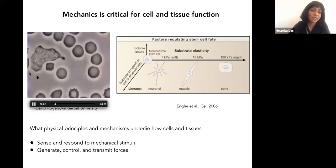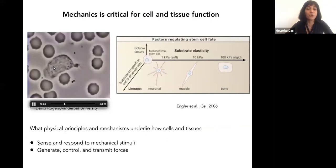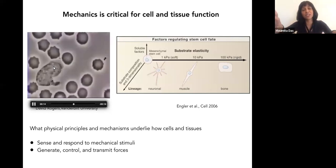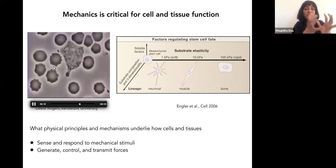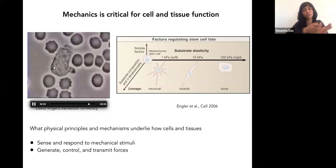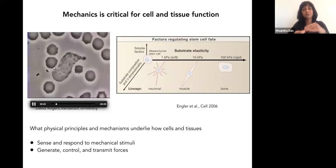As you can see, the mechanics of this cell is really important in the cell being able to pursue these bacteria, to generate forces which will help the cell to move, to push the red blood cells out of its way, and doing all of this while maintaining its mechanical integrity and at the same time changing shape, which allows this white blood cell to move through narrow regions. So the mechanics of the cell is really important for it to be able to do this.